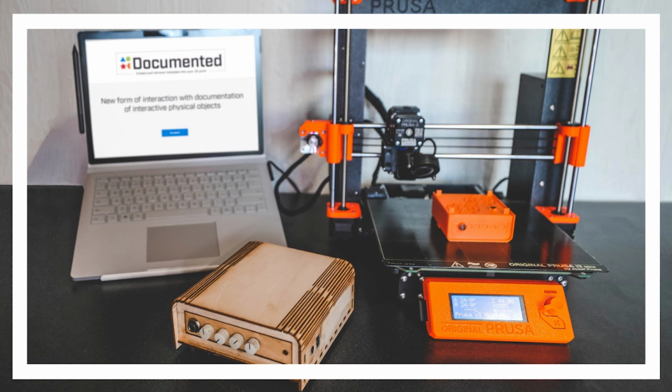Let's imagine Brian. Brian teaches fabrication at the design school. To show examples of his design to his students, he used Documented to create an in-situ documentation of his mini amplifier. He 3D printed a few copies of the mini amplifier to pass around the classroom so that the students can read the documentation while exploring the object in their hands.